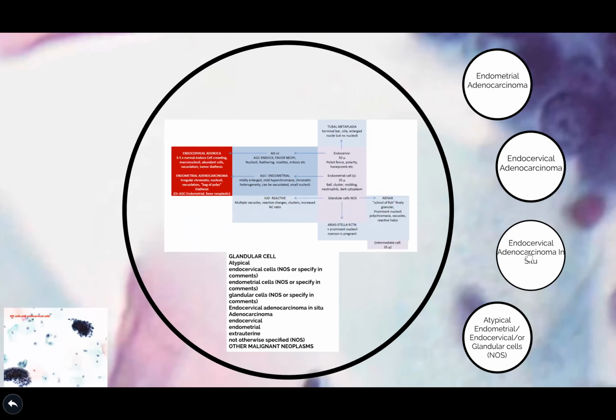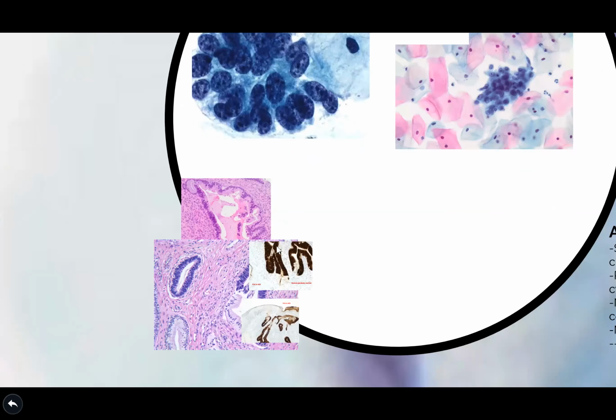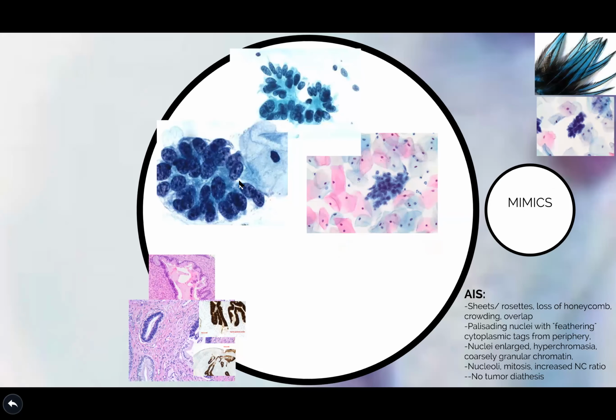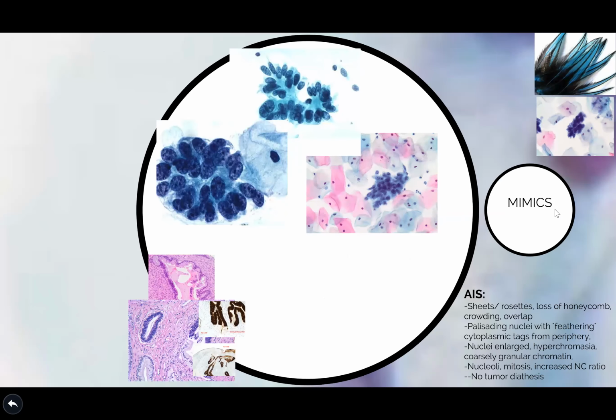Next in line is endocervical adenocarcinoma in situ. The in situ change, they always refer to it as looking like feathering, like these cytoplasmic tags from the periphery. The nuclei are still enlarged and everything, but they have this feathering look to it. If you want to remember how that looks, you can appreciate the p16, so that you can remember what we're looking at. Look at this gland, it's normal and then it becomes in situ change. The very large cells, you can appreciate the malignancy. It's mainly the pattern they're taking which makes you think of a feather. See, look at this feathering. Think of a peacock, a blue feathered bird.